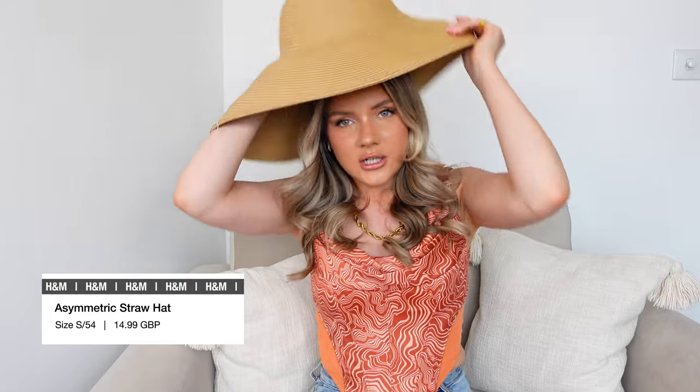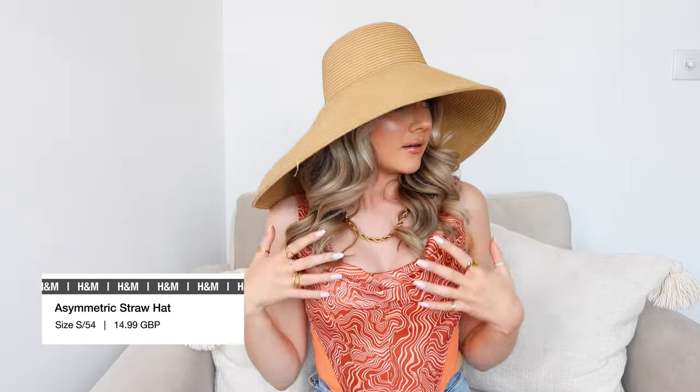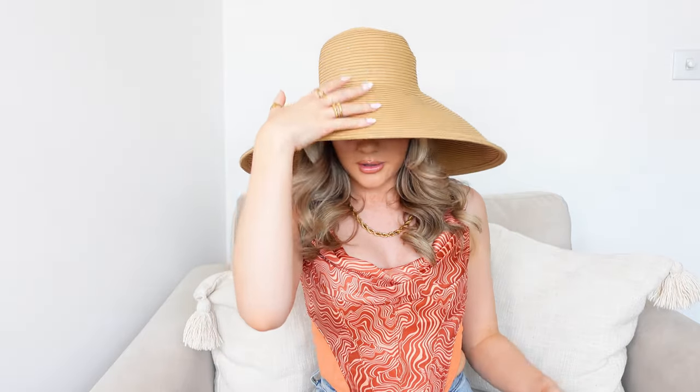But I got some really cute accessories. The first one being this hat. This looks so expensive. I actually can't even begin to tell you how rich I feel in this hat. They do it in three different sizes. I picked up the small, which does fit, but it is slightly snug. So I wish I had got the medium, but do I not look really rich in this?